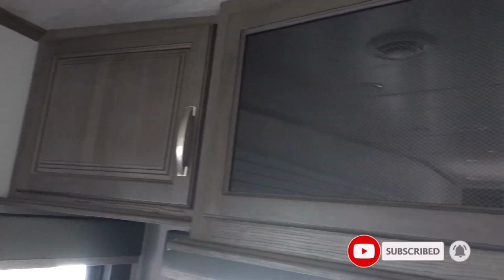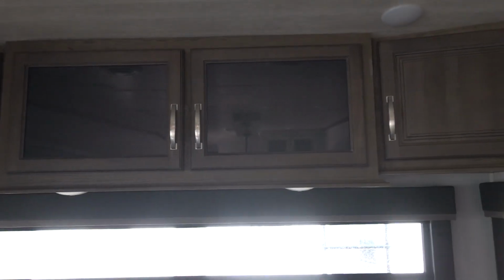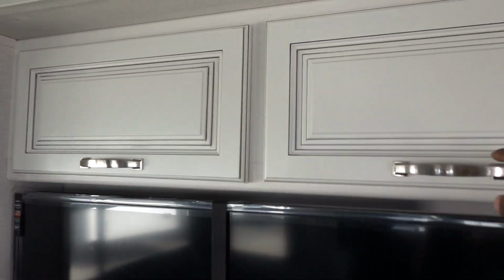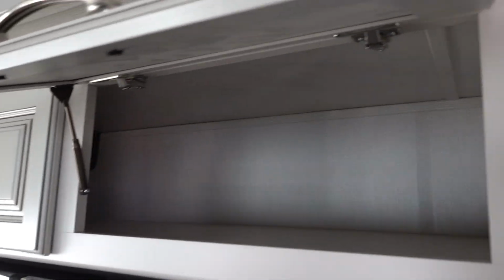You have storage above the couch. And they did divide it up too. So you have a divider for the sides, and then you have storage for the center too. So that's good because when you put a lot of stuff up here, it just goes everywhere anyway. So having that divider is a good thing. Now, staying on storage, you do have storage above the television. Decent amount.